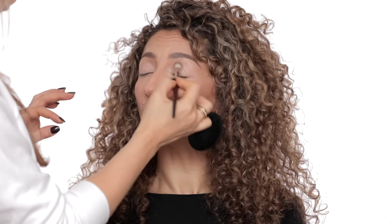Never heard about it. Like a primer for your eyes? Yeah, it's actually really useful. You've got amazing eyelid space. I could only wish for that for myself.